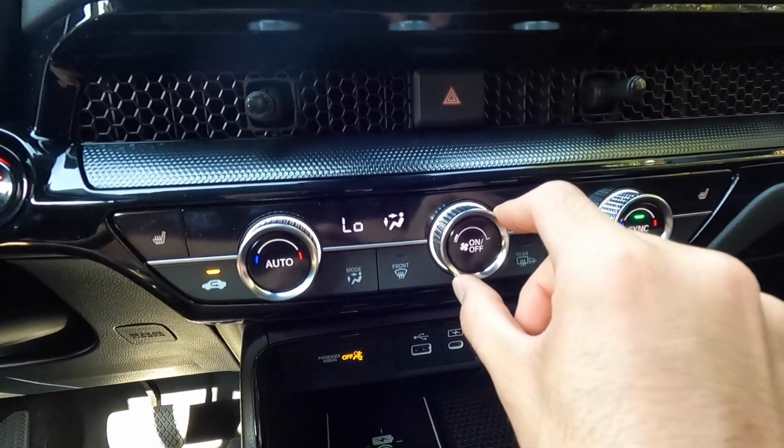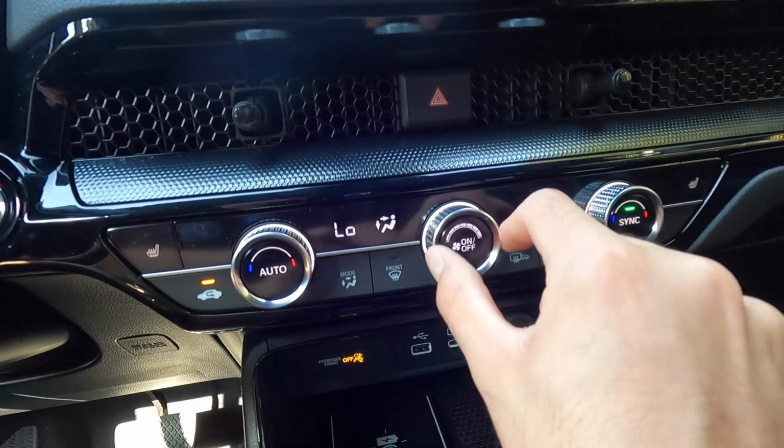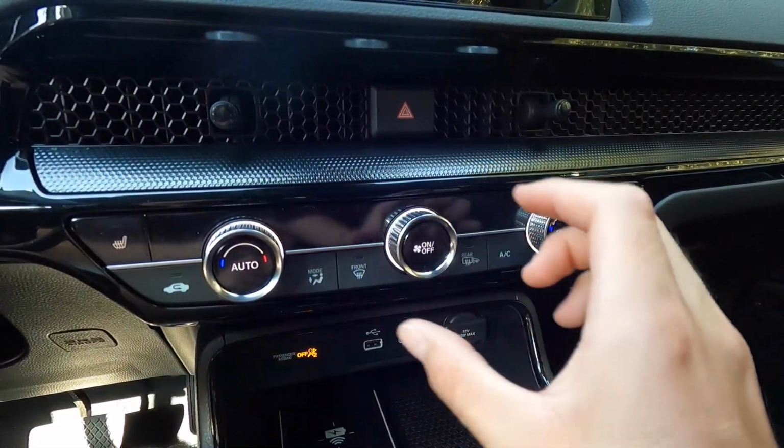You can see your fan speed. You can see on your fan speed control knob right there. You can see when you raise it, it goes up. You raise it, it goes down. And then those are all your physical buttons. I love a physical climate control stack.